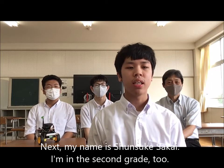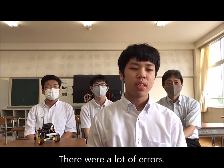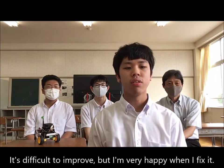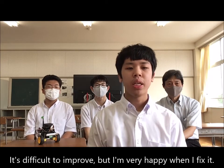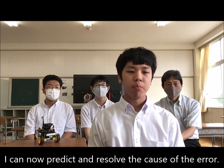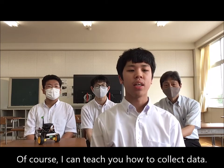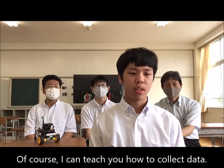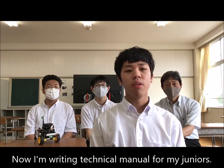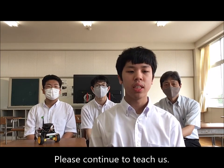Next, my name is Shunsuke Sakai. I'm in the second grade too. I joined the project a year ago. There were a lot of errors. It's difficult to improve, but I'm very happy when I fix it. I can now predict and resolve the cause of the error. Of course, I can teach you how to collect data. Now I'm writing technical manuals for my juniors. Please continue to teach us.